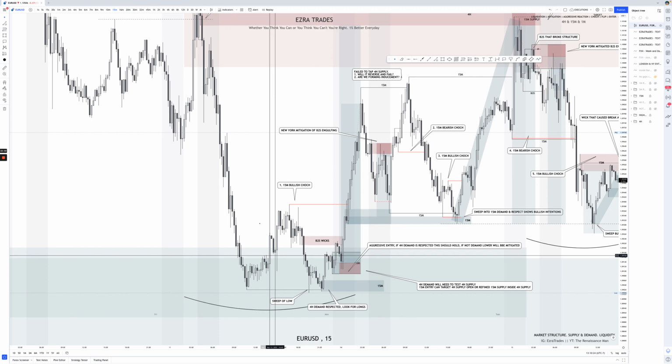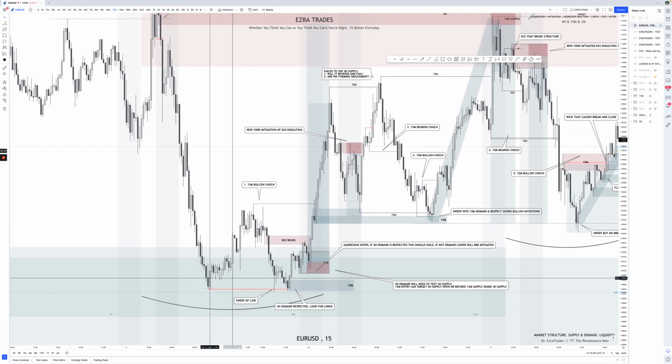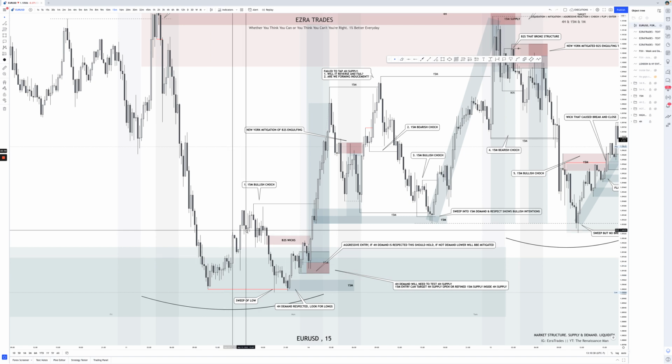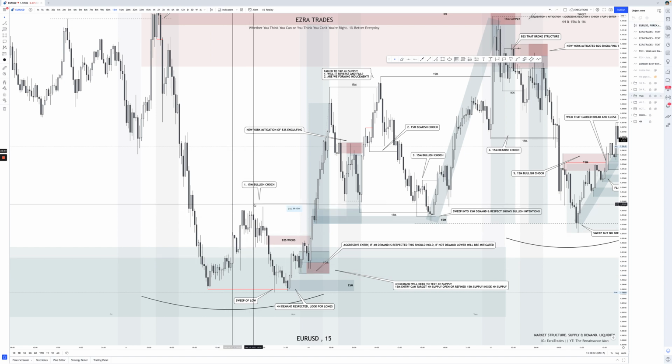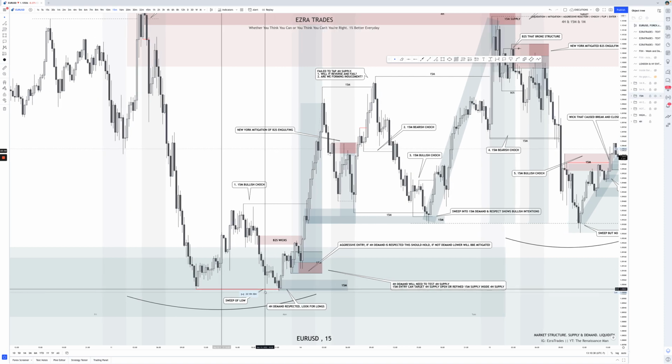So price was bearish, came into this 4 hour demand. So what are we looking for? Price makes this low. You can see that we push up to here. We make this high. This high breaks to the downside. But what do we have? We have a sweep of the low. This sweep of the low is showing that we've swept this previous low that pushed to make this high, right? And this is telling us what?